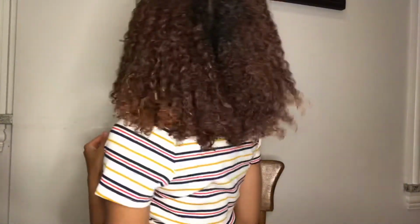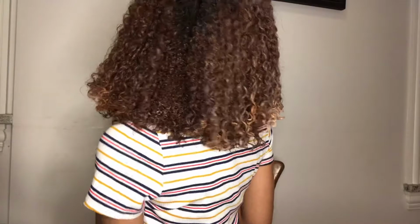I'm not freaking out. Like, my hair is touching my face and I'm not freaking out. This is what it's looking like. Can you tell the difference in the back? So yeah, guys, this is it wet, and I'll be back when I'm done blow drying it so you can see the difference. I'm back.